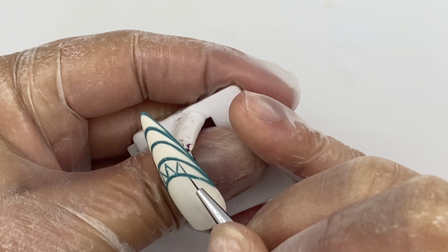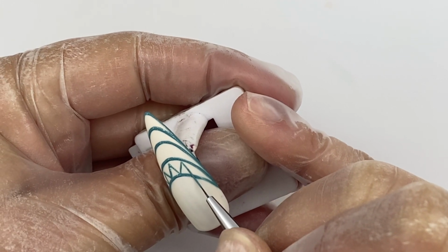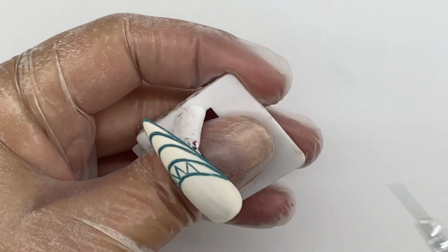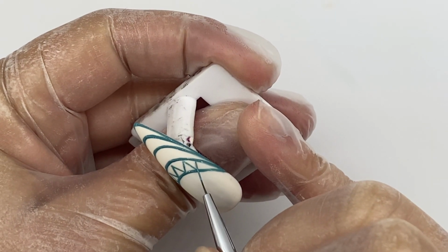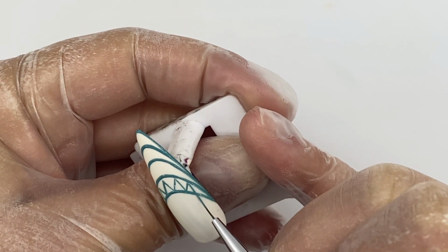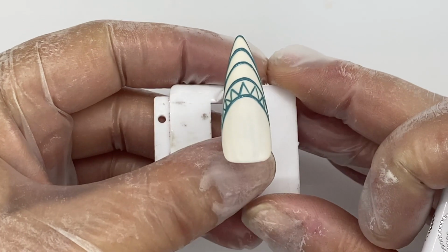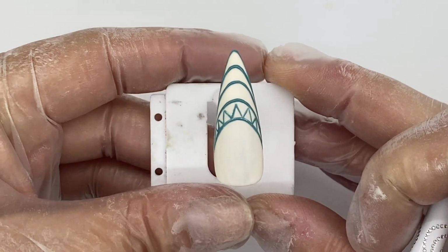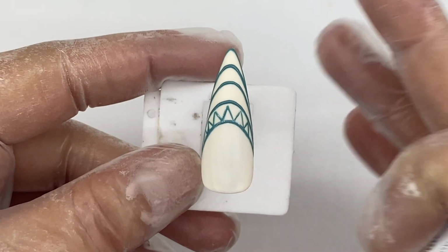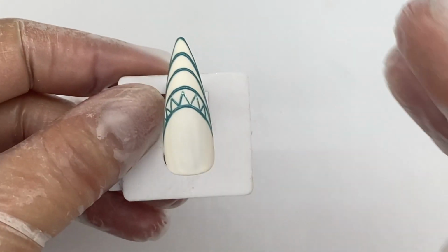So I'm just continuing with the triangles. It really reminds me of a shark right now. It's so funny. Don't mind me as I hold my breath. So there we go. I'm going to pop this in the light for a 30-second cure, so that as I work on the upper rungs, I'm not going to rub it or make a mistake.